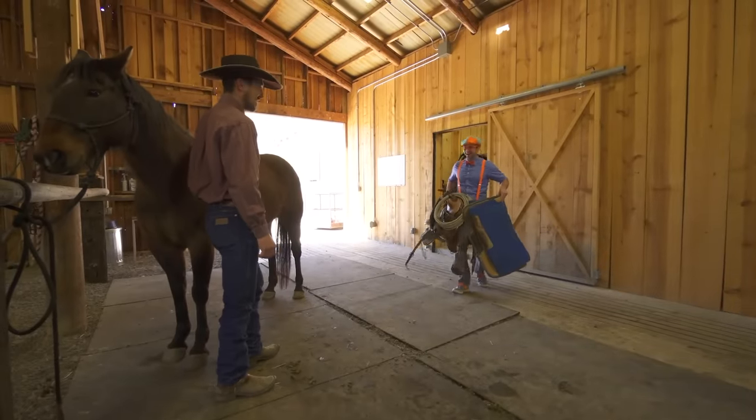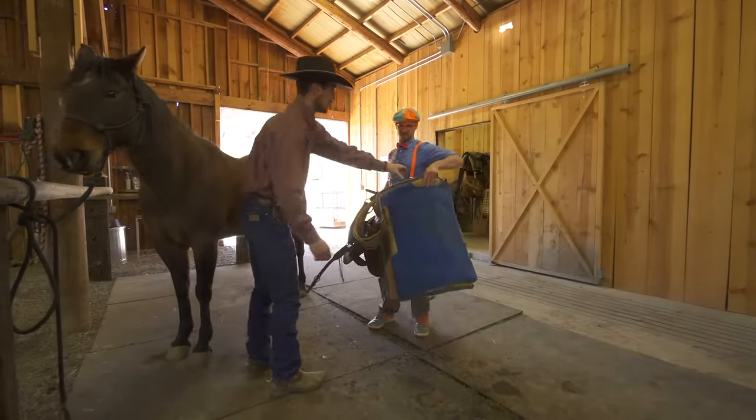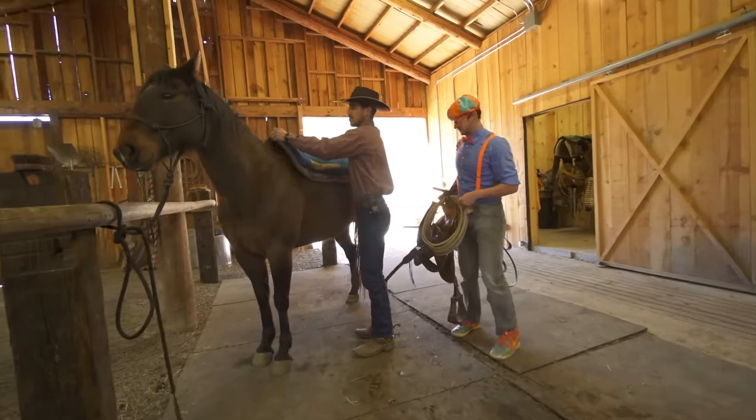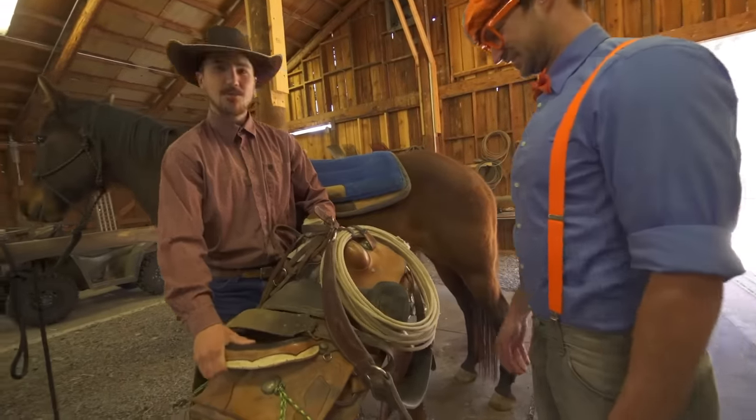Okay. Hey, thanks, Blippi, for grabbing the tack. Yeah. Why don't you hand me the saddle pads? All right. We'll put those on first. Saddle pads? What do those do? Saddle pads go on underneath your saddle to put some cushion for the horse. The saddle is what the cowboy sits in.